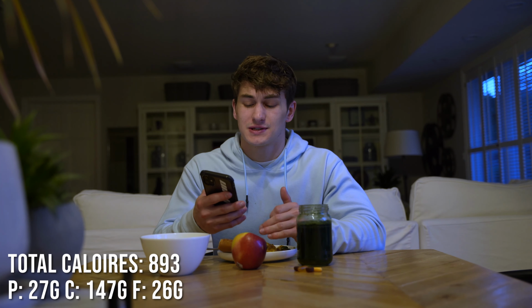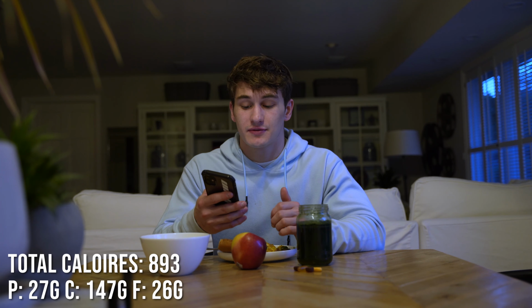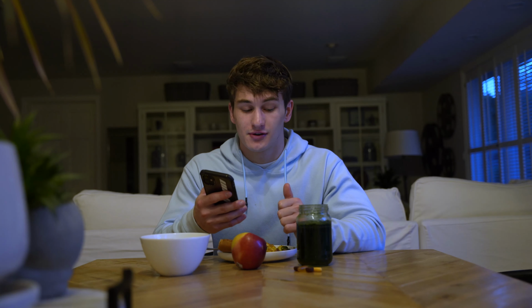The total calories and macros for this meal are 893 total calories, consisting of 27 grams of protein, 147 grams of carbohydrates, and 26 grams of fat. So pretty high in calorie meal that I have. I think it's like my 3rd highest calorie meal that I have during the whole day of eating. It's also one of my favorite meals of the day, if not my favorite.